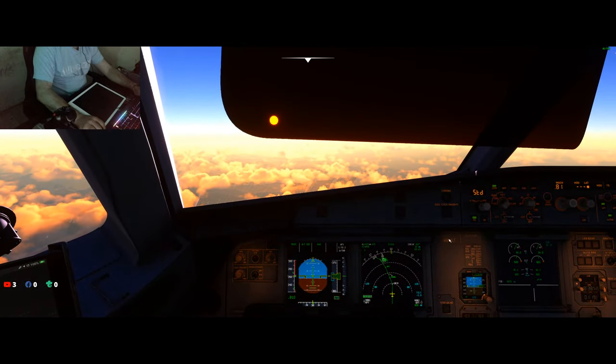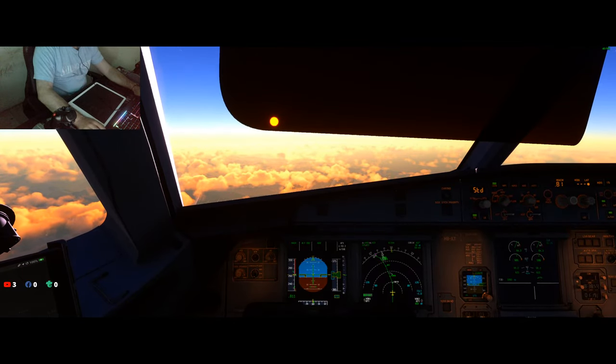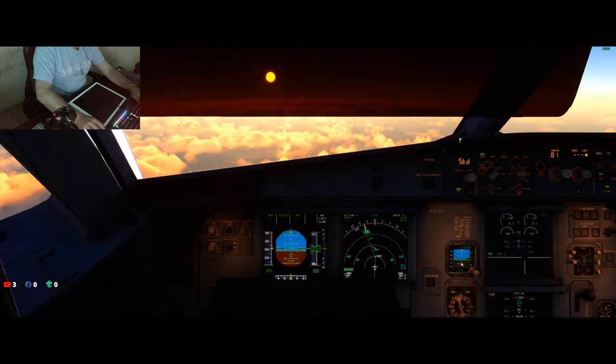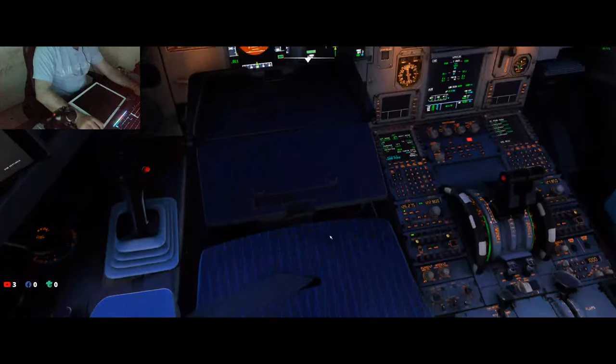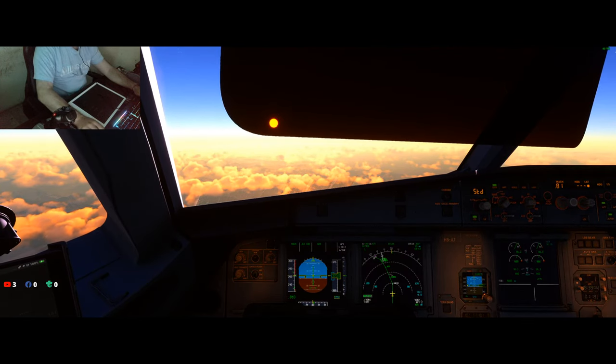Expect runway 33, proceed from present position, proceed direct ad hoc. Direct ad hoc, and we expect runway 33 for Eurowings 7 Uniform Tango. Start the top of descent 70 miles. We are cruising over Austria right now.